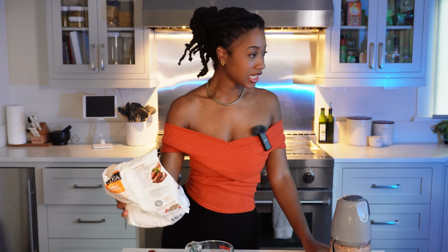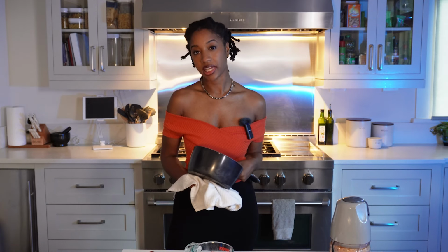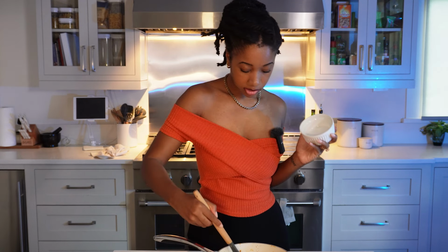Okay, so let me go clean out the pot that I made the caramel in and we'll get to simmering. This is actually a different pot. I couldn't clean the caramel pot. The caramel was putting up a fight and it was winning. This is done. We're gonna add a little bit of salt and pepper.